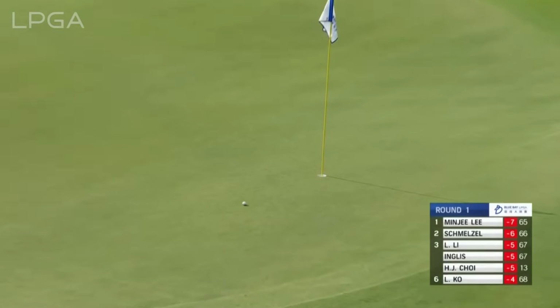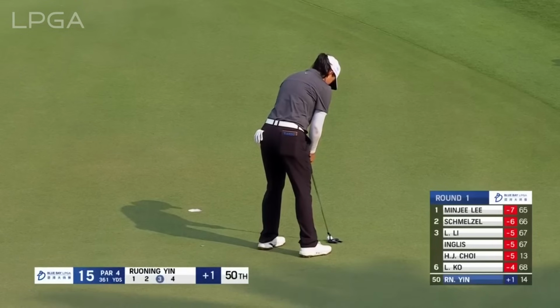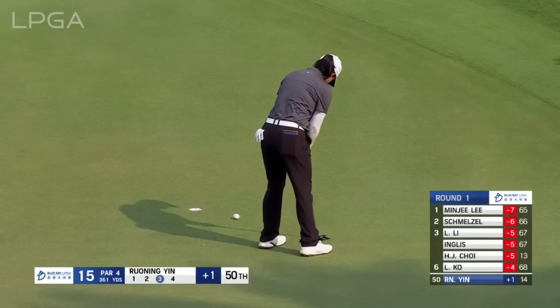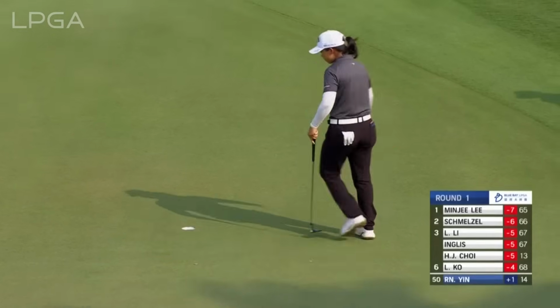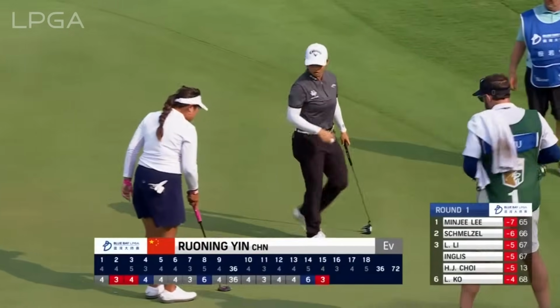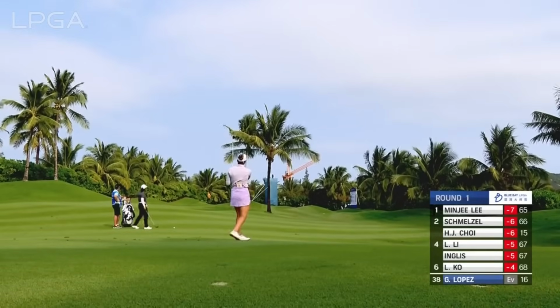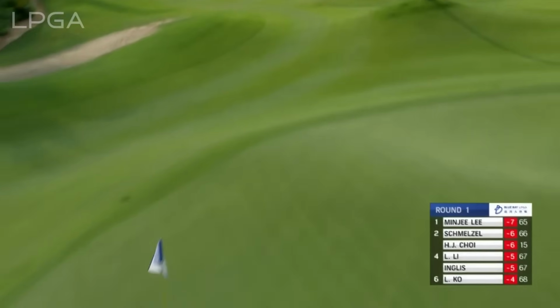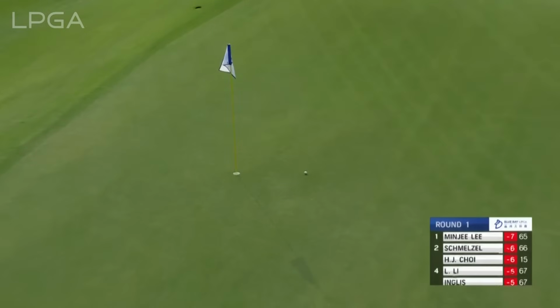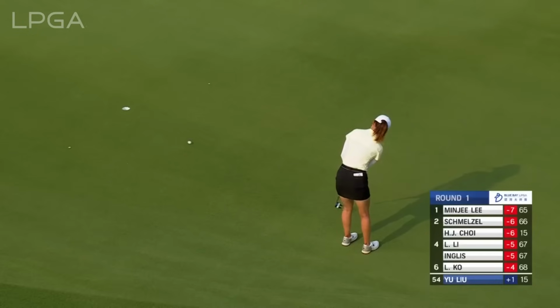Beautiful shot again from He-Jin Choi. It should be a gimme. Well, don't you love birdie putts of this length? Get back to even. And that's a lovely 3 from Ronnie. Good bounce back too. Whole location. For a 2 to get back to level par for the day.